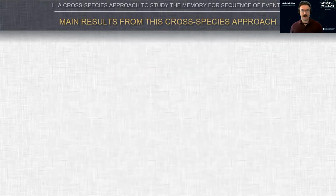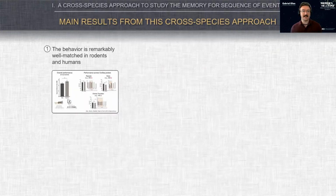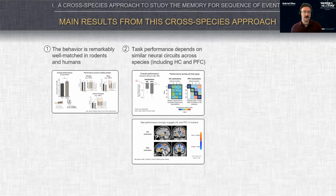Some quick rapid-fire results from this approach: we find that the behavior on these tasks is remarkably well matched in rodents and humans, meaning overall performance is pretty comparable between species, as well as the kinds of mistakes they make. Moreover, regions that we know need to be online for the animals to perform the task accurately are likewise engaged when humans are performing this task.